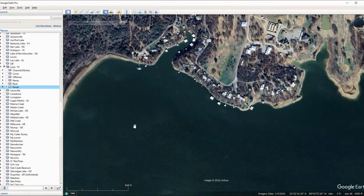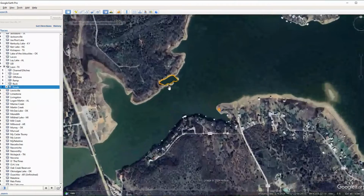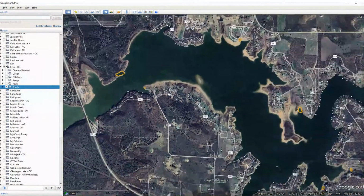And then last but not least, there's also several different ponds that are out here. There's a couple ponds. There's a pond here that you can see. There's another one up here you can see. Now the water's low on this image. And there's a couple other ones that I'll point out to you. There's another one back there and a few down here.